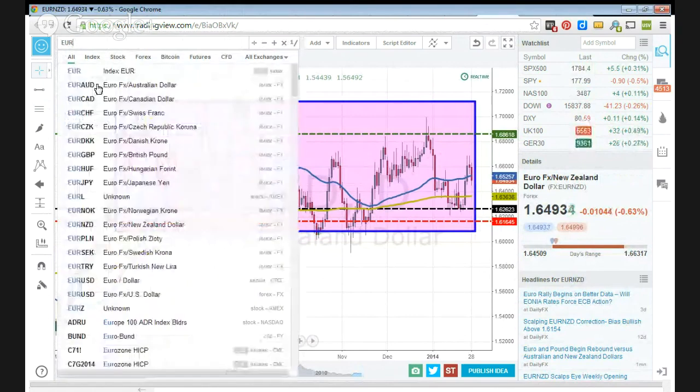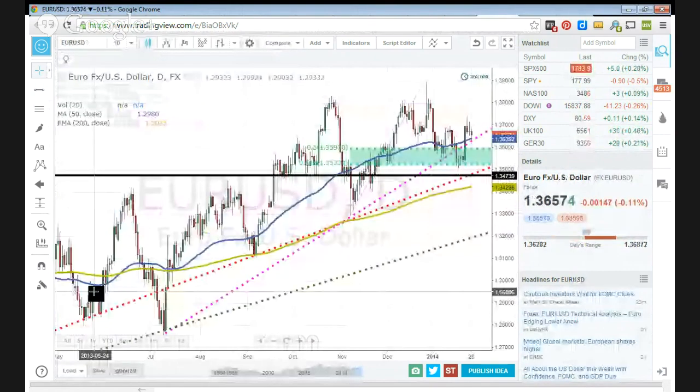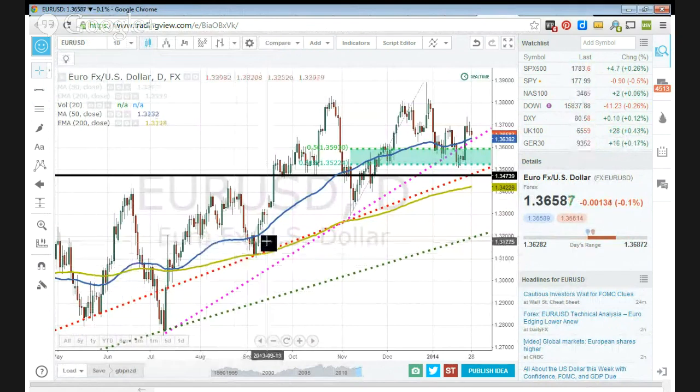And euro US dollar. Okay. No, that's not it. Still need more of a pullback. Really, this black line, possibly this the 61.8 level. I could be persuaded of that.